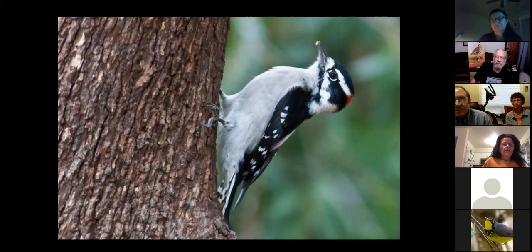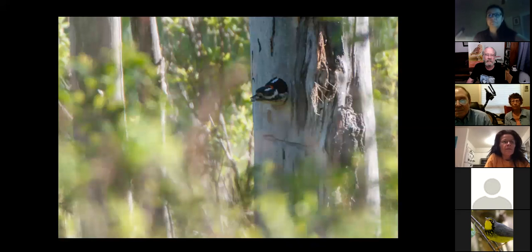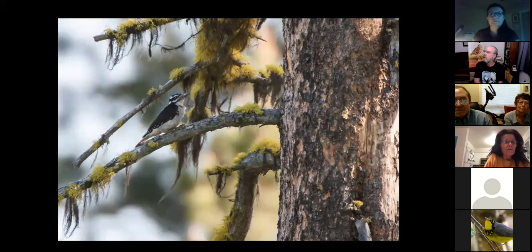This was taken at Lassen Park, and I believe it's a hairy woodpecker. It's got the larger beak. And this would be a male also with the red nape. Next slide. And this is a female hairy. You can see how much larger the bill is than the downy. Next slide.